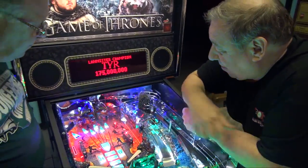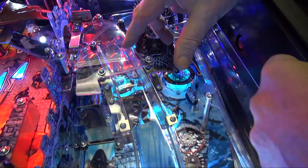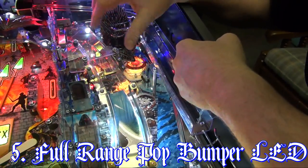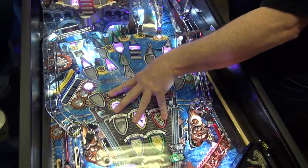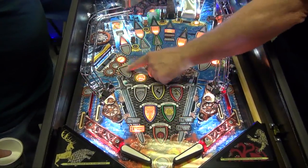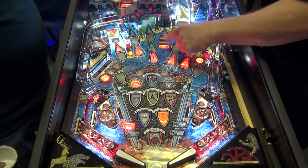You're horrible, Rob. All right, you see these three pop bumpers here? On the Pro, they're just LEDs, but on this, they're full-range LEDs that can change and pulse colors. So our pop bumper edition. This lovely thing right here, see this here? This playfield is populated with full range LEDs. There's 62 of them, Rob. 62 of these, and they can do anything they want.